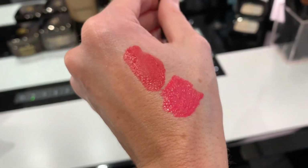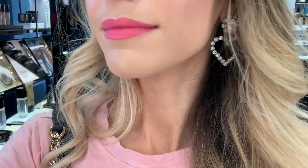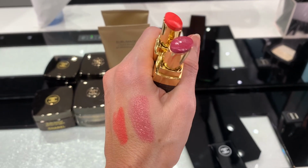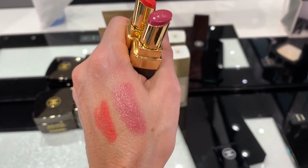832 Pivoine is a bright fuchsia, very spring forward, so much fun. I did try this lipstick shade on, and if you love a bright, bold lip, this is going to be right up your alley. My favorite Rouge Coco Flash is the 112 Eau de Rose. This is a beautiful, cool-toned pink. Of course, it's very sheer. I may have to go back for that.